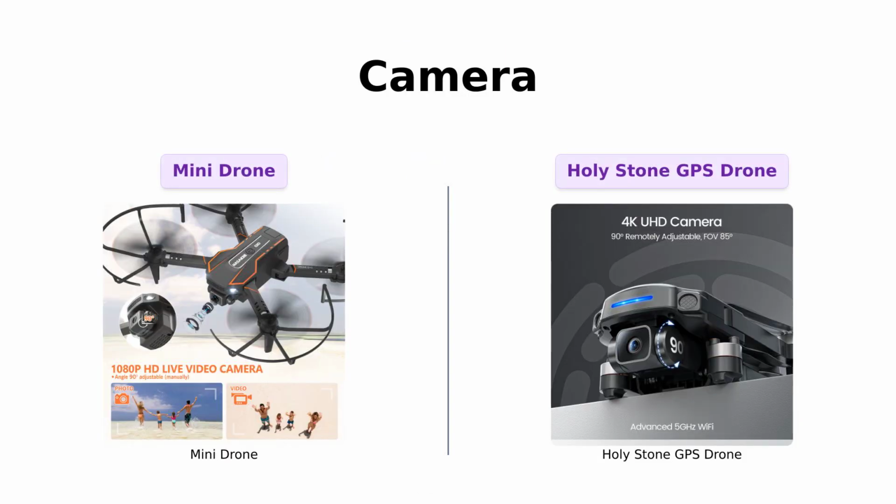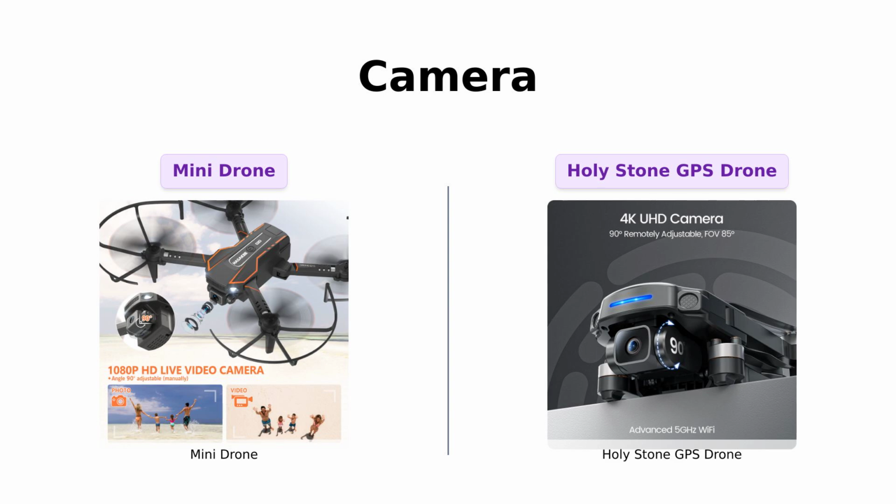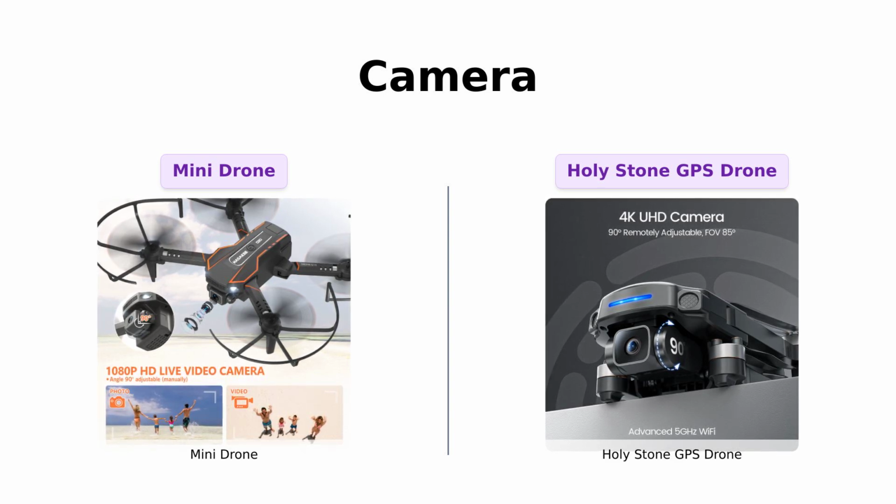When it comes to capturing stunning aerial photos and videos, having a reliable camera is crucial. The Mini Drone boasts a 1080p HD Wi-Fi camera, which is manually adjustable up to 90 degrees. With FPV transmission, you can even see the live videos on your smartphone and easily share them on social media.